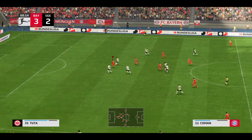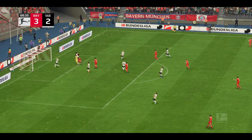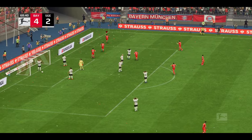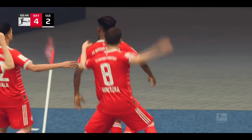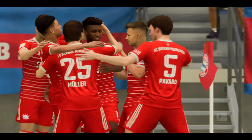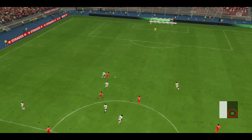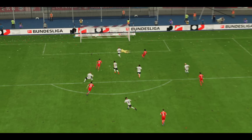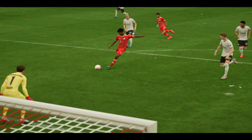Coman. Coman! And a goal! Calls for celebrations again! Two in front! Well, let's see this again. This is counter-attacking football at its very best, and it makes the striker's job so easy. All he has to do is make the right connection. It's a lovely goal.